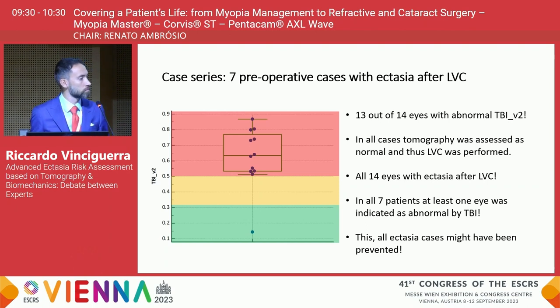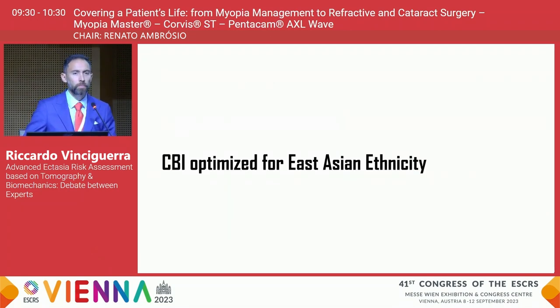And it can improve with better AI for enhancing, optimizing the data from Corvis and Pentacam? Probably, I think so. Ethnicity is always going to be an issue that we have to address, and this is a very, very good opportunity to improve. But we need to go multimodal, and eventually epithelial thickness data and genetic data will improve our understanding of ectasia susceptibility. Thank you, Renato.